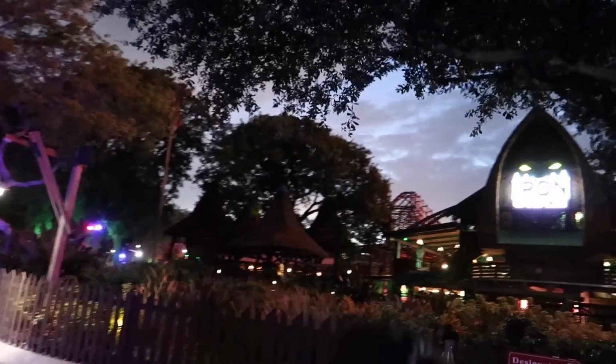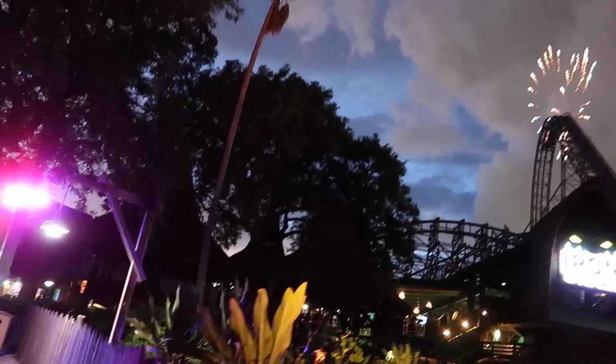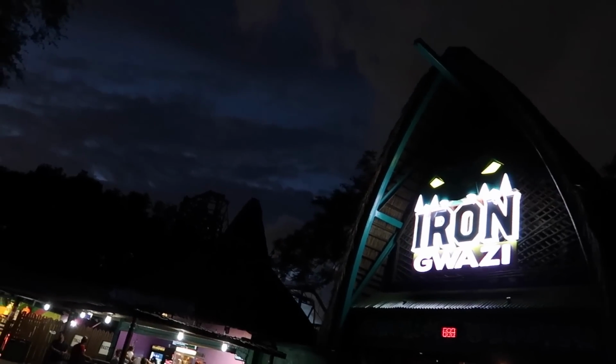We are here over by Iron Gwazi, and the fireworks are happening behind the ride, so we can't really see it at the moment. I don't know how long these are going to last. I don't know if we're going to make it for the entire show. But we'll see. This is the front of Iron Gwazi. I was about to say there's a little bit of a lull.